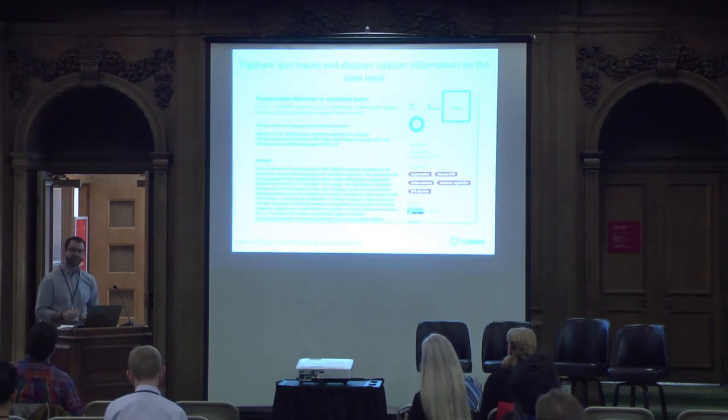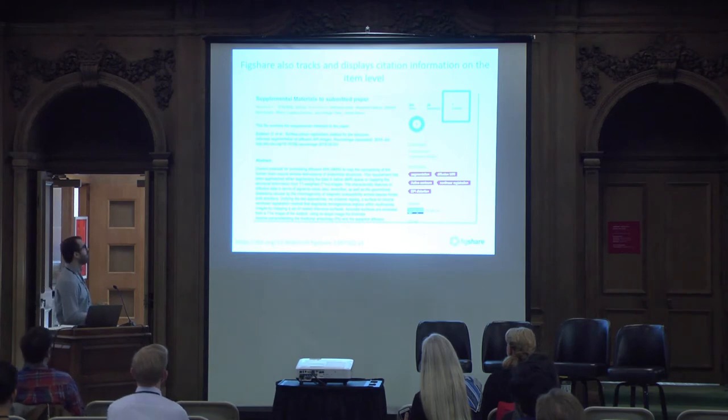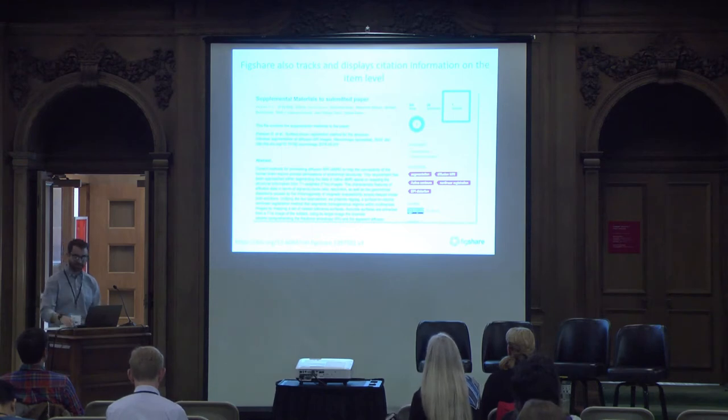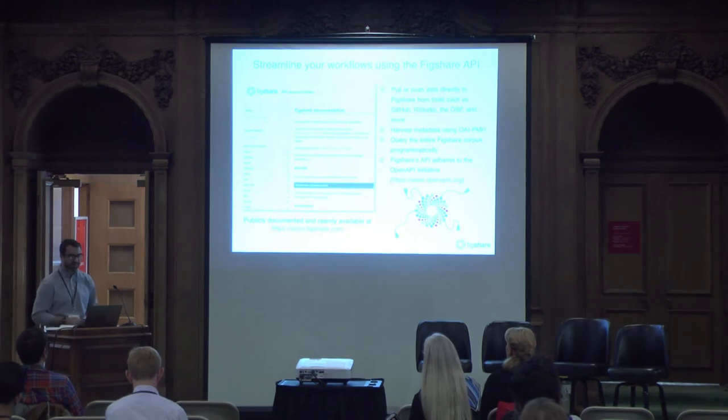I also mentioned citations. This is a new development. You can ignore this fantastic title, Supplemental Materials to Submitted Paper. You can see maybe that's why it doesn't have a very high altmetric score, but it has been cited 7 times. So there is some value in this. And so we are trying to show that as a way to engage with researchers and give them some incentives to make their research publicly available.